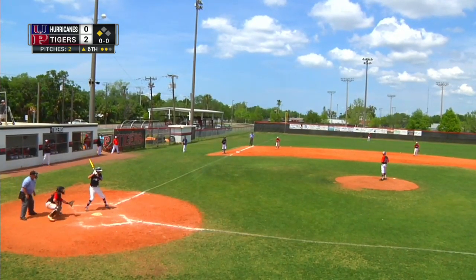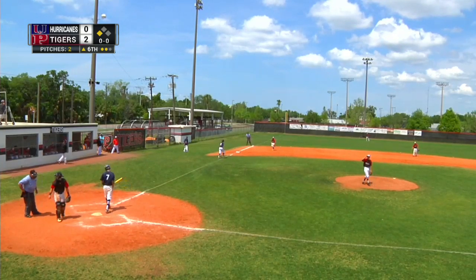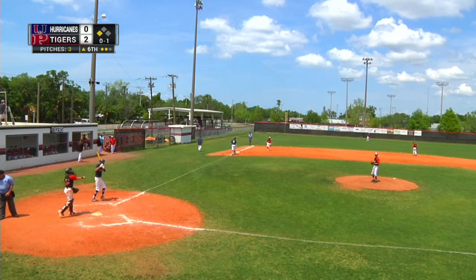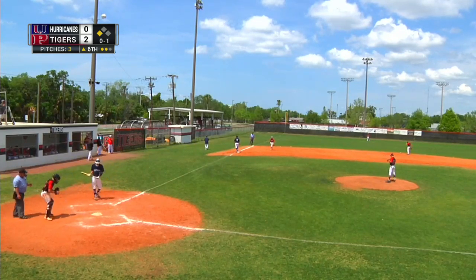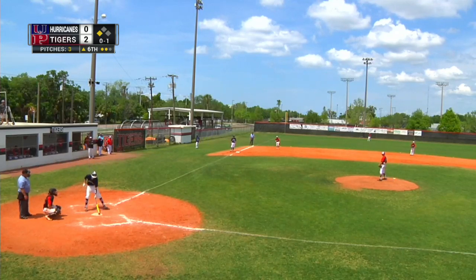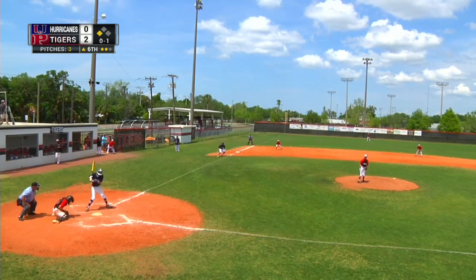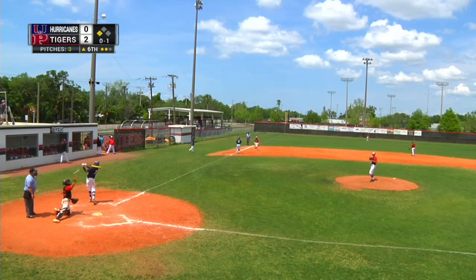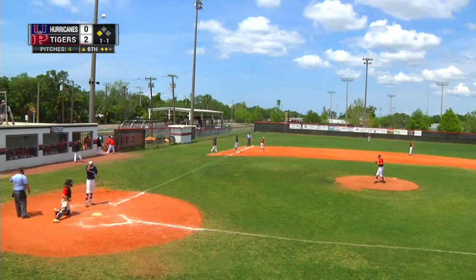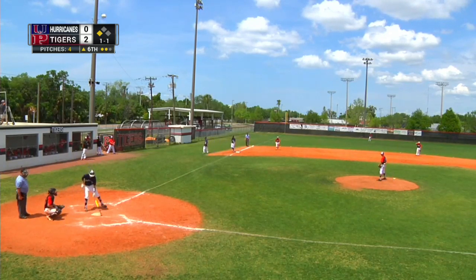So 2 outs right now with a runner on third, and the pitch is up the middle, and that's fouled off into the home plate fence for strike number 1. A nice job by Jaron Smith on that pitch, and he checks the runner at third. And the pitch, and he throws a curveball that is low, almost catching the strike zone, but just a bit outside to even the count at 1 ball and 1 strike.